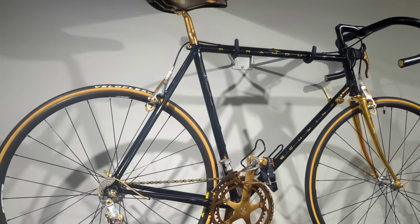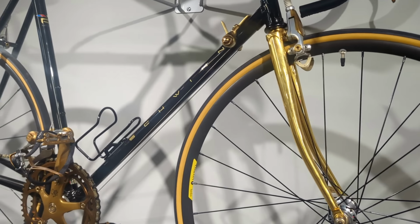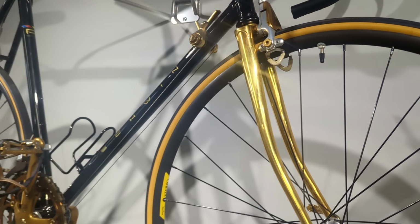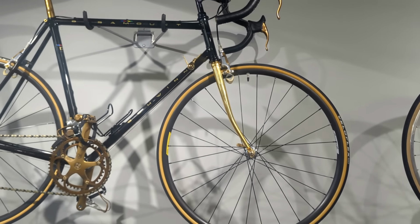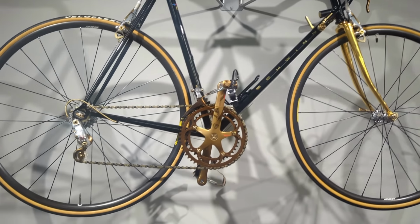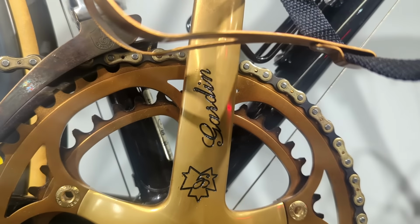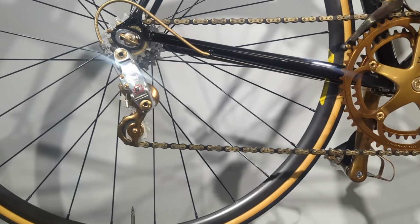Next up, 1988 Schwinn Paramount as well, same year, but this is the anniversary edition with the limited edition gold fork. This bike is nuts. Now, by the way, I have separate videos on all of these, but this particular one, they took a C-Record group. It was anodized by a company called Gardin, a Canadian frame builder, and beautiful bike.